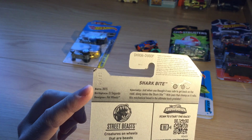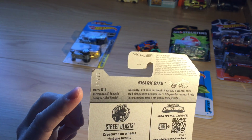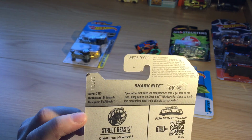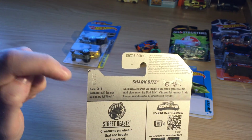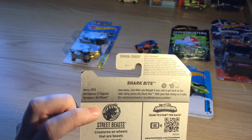They've got when it was made, or born, right? Where, I'm not sure of the details of how this birthplace actually works. So if you know, please let me know. Send me an email. I'll put the link down below. And obviously the designer being Hot Wheels here.